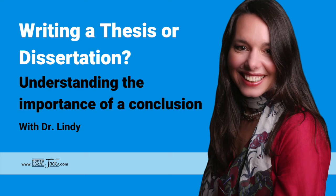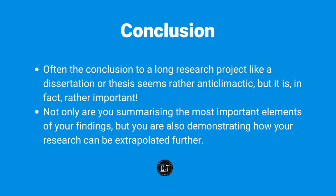Conclusions are very difficult to write because while, yes, you want to sum up your findings, you also want to gesture to why your research matters. So it's not just as simple as saying, okay, this is what I researched and this is what I found, thanks, bye.